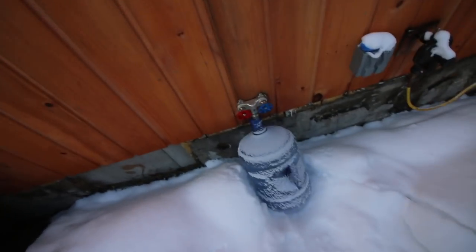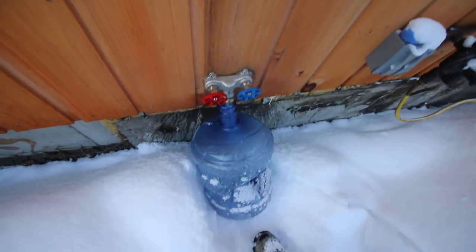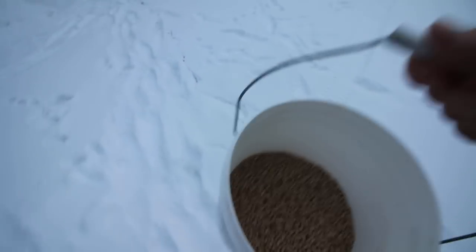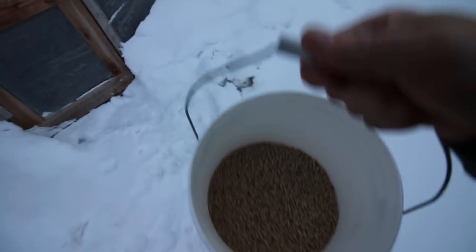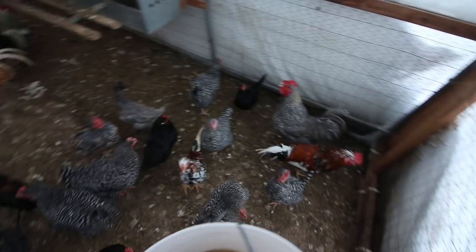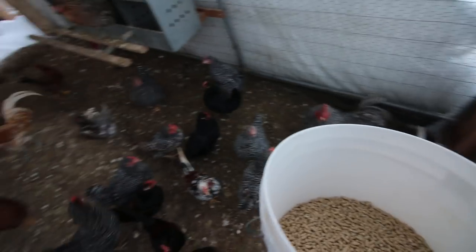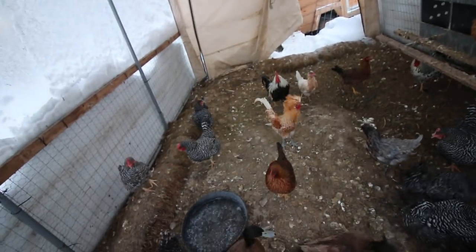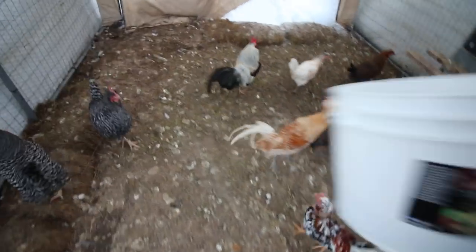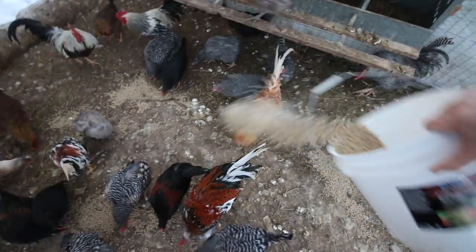And this is why we love our new frost-free hydrant. We don't have to worry about our outdoor frost that's freezing on us. Good morning, Mr. Biggs. All the chickens are still alive when it's this cold and out and running around. They'll eat a little bit more feed today to keep warm, but they are doing great.